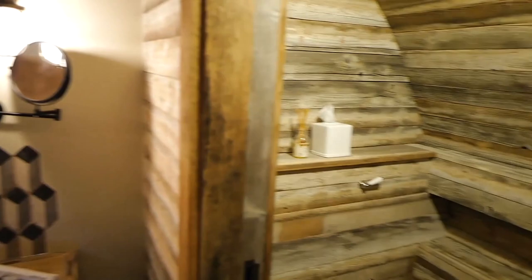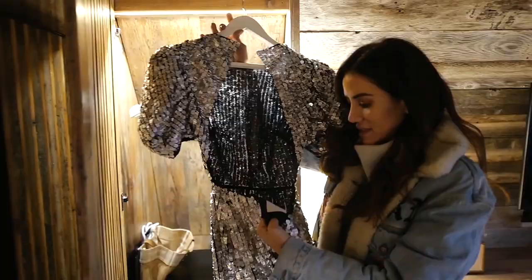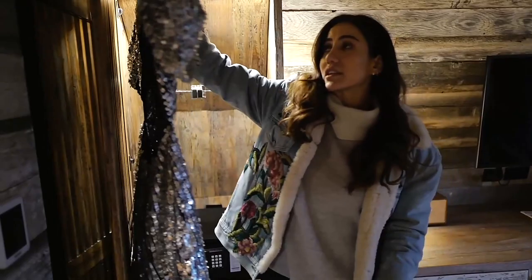Like I told you guys, we're here with The Outnet. So they let me choose a few dresses for tonight's dinner. This is a Carolina Herrera open back sequin silver dress. I know it's not your typical countryside outfit, but we are having dinner with all the girls later. First we have yoga though.